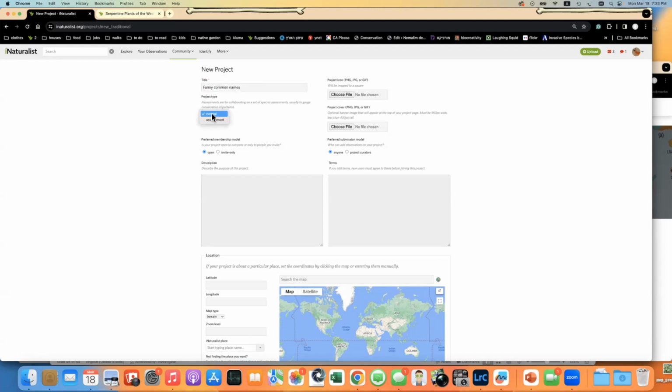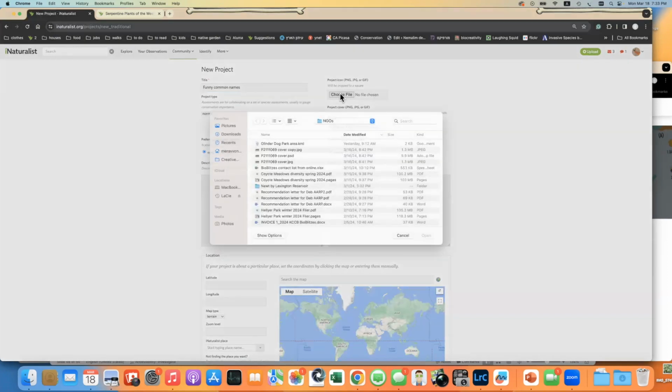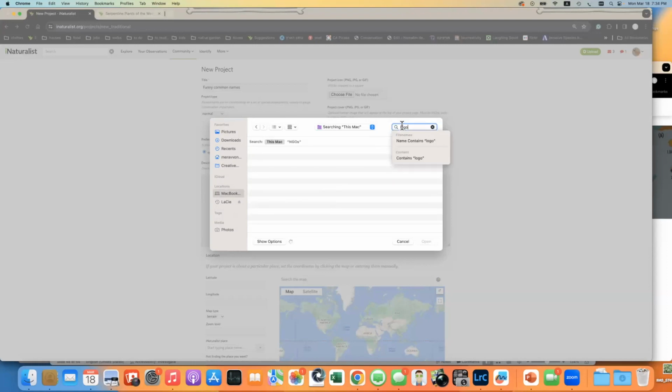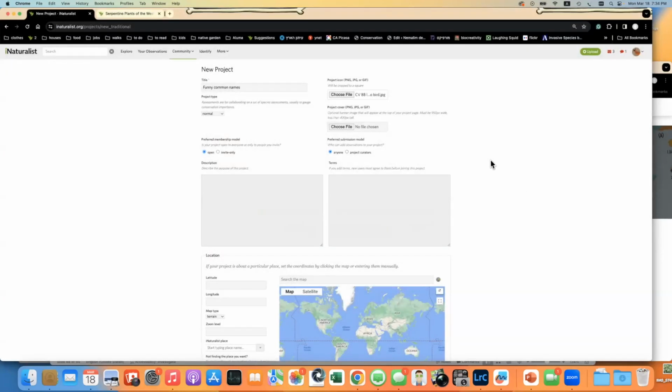Okay, so we have project type, it's normal. And then we can add a little icon here. We could, well, let's do that. That would be, whoops, logo. Here's my beautiful logo. And we could add like project cover later with a banner or something like that. So it gives you the exact specifications right here, and it only gets that. You have to be very specific about that.